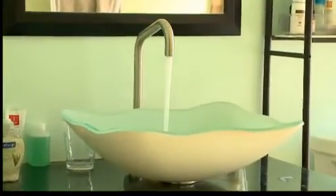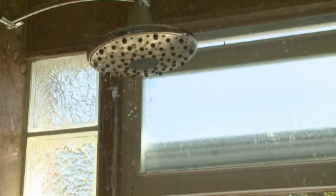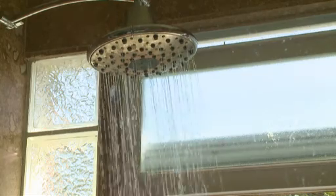About 85% of households in the country are suffering from the harsh effects of high levels of hard water minerals like calcium in their water. Water becomes hard naturally as water flows through the ground and picks up hardness minerals like magnesium and calcium, and those minerals eventually make their way into your home.